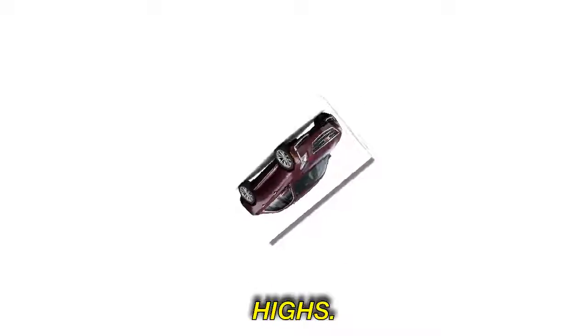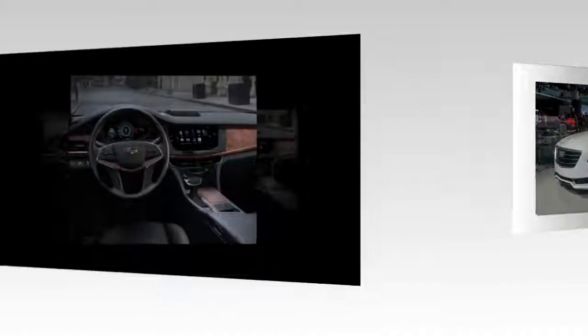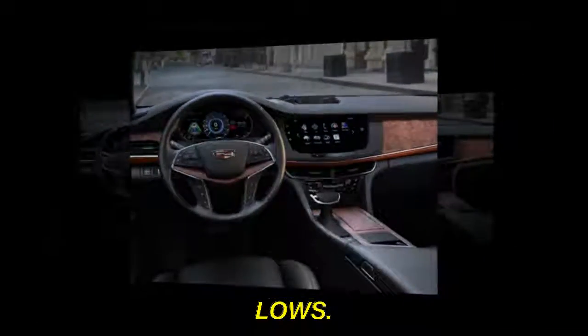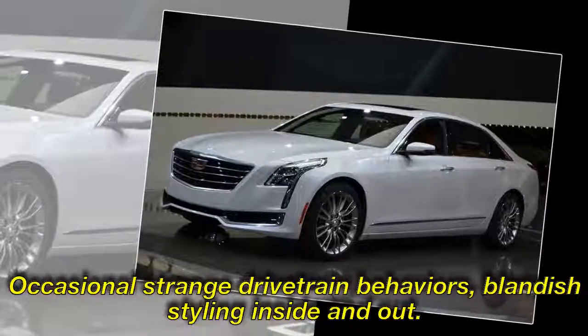Highs: impressive all-electric range, configurable regenerative braking, live dynamics. Lows: occasional strange drivetrain behaviors, blandish styling inside and out.